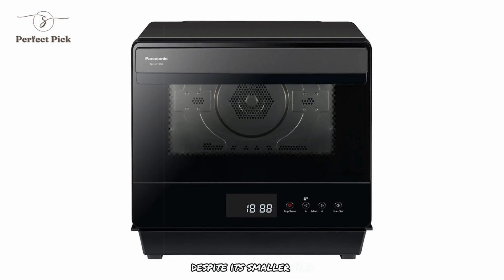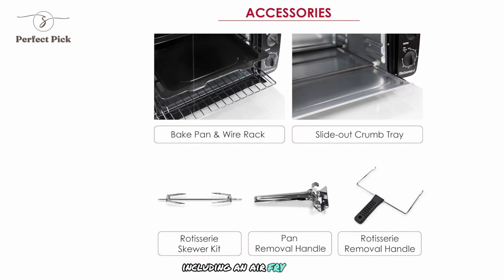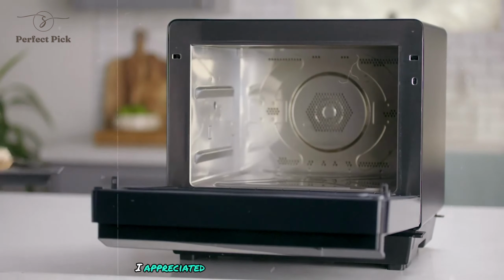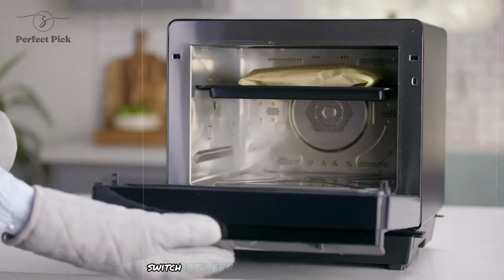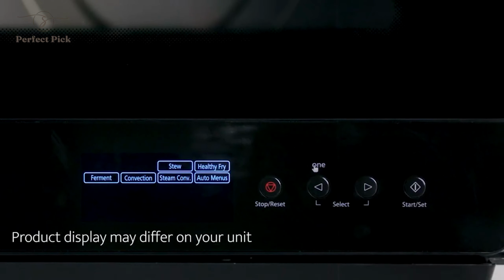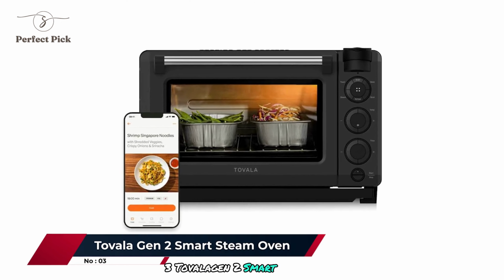Despite its smaller size, the oven comes with a range of accessories, including an air fry basket, baking tray, and steam tray. I appreciated the thoughtful design of these accessories, which made it easy to switch between different cooking modes. The digital controls are intuitive, and the preset cooking functions take the guesswork out of preparing common dishes. Number 3: Tovala Gen 2 Smart Steam Oven.